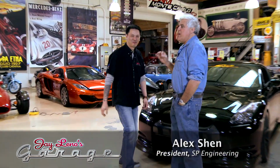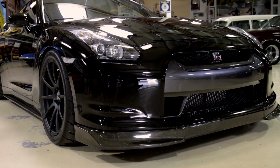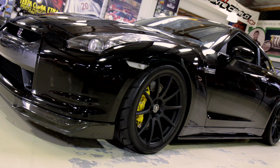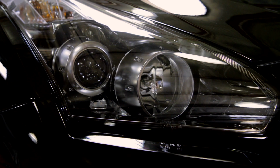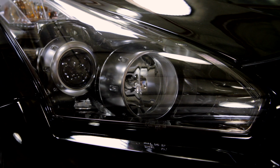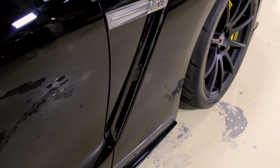Good to see you. Now, for people not familiar with the Nissan GT-R, what are the initial specs on the car? On the GT-R stock car, it's 480 horsepower from the factory, from the box. And this car right here, we have boosted up its output, 800 horsepower, 700 at the wheels. 800 horsepower, 700 at the wheels. And of course, four-wheel drive, double clutch gearbox, correct? That's correct.